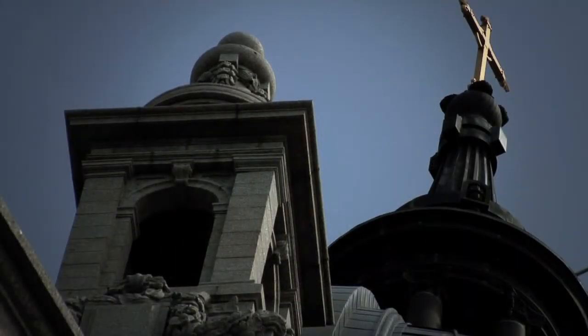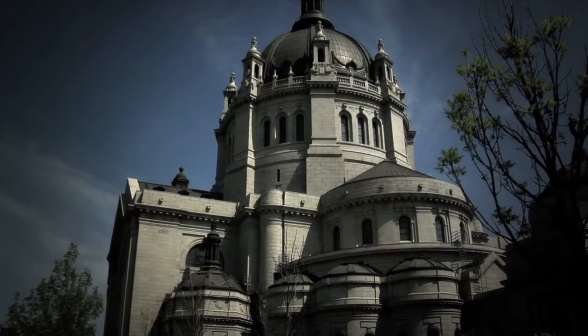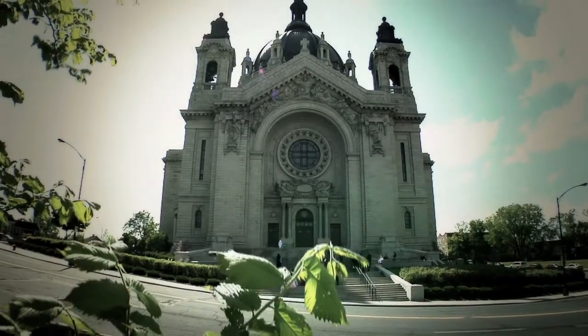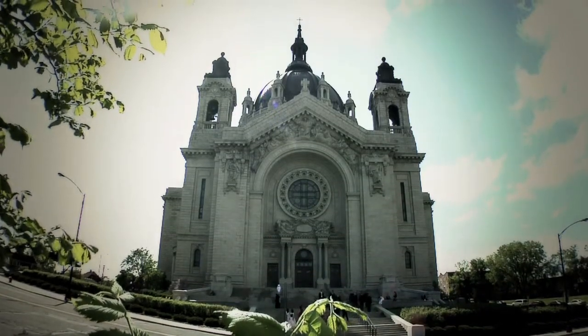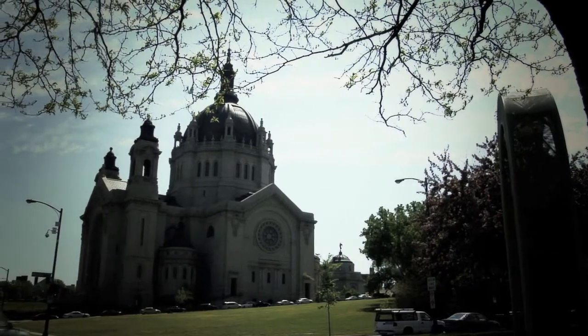It is deeply symbolic. In the Old Testament, God speaks of pitching his tent to dwell with his chosen people. The Ark of the Covenant was kept in the meeting tent. A dome is a tent-like shape, which recalls that imagery of God's presence among his chosen people.